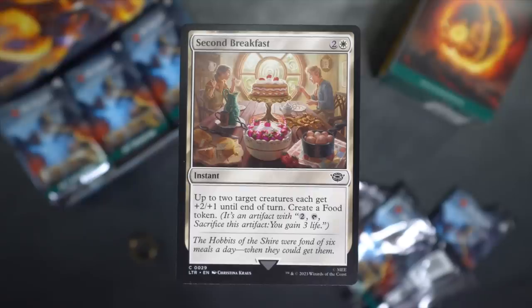This makes me extremely happy. I opened Second Breakfast. Delicious! This is a 3-mana instant. Up to 2 target creatures each get +2/+1, and then create a Food token. Hmm. It's a combat trick. Oh, I love that. Yeah, so much fun. I like that. So that card, you're talking about Peregrine Took there.